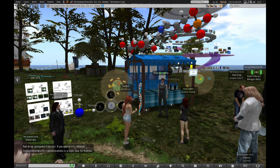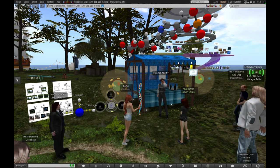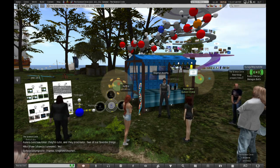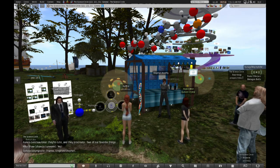Stephen. A very nice booth. And I did want to point out, actually, a number of the booths have note card givers, so feel free to, as you wander along here, pick up note cards about each topic.